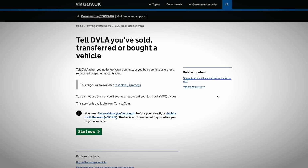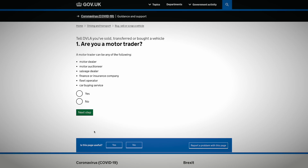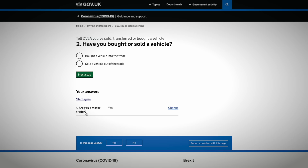Something I do want to quickly touch on is, a lot of people ask me, when you're a trader, what do you do with the logbook? So I've got the logbook there. It's still in the previous owner's name, although it's not, it was when I collected it. I simply go online, go on the DVLA's website, and it says, are you a trader? And you click yes. And then you go through the trade selling route of transferring the keeper online.